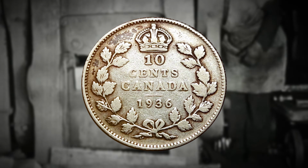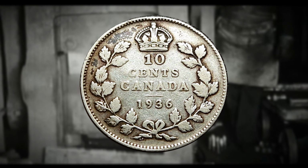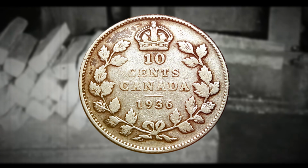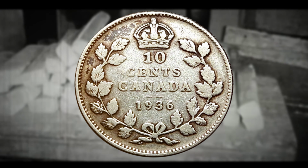The 1936 bar Canadian dime stands as a highly coveted coin variety, renowned for its significant value in the numismatic realm. This particular variety is characterized by the presence of a distinctive bar or die crack that intricately joins the two bottom bows on the reverse side of the coin.